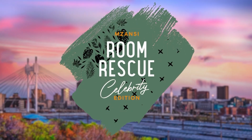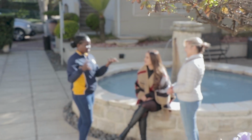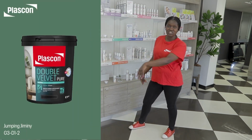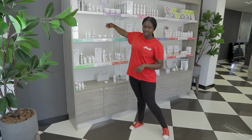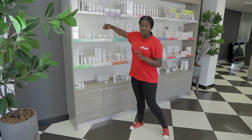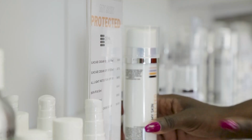Now that Patty and Cheryl have a better understanding of Sashi's vision, let's head over to the PLASCON team. Today is painting day at Alushi. Let's get started. For our first task, we're going to be painting these grey accents with our colour Jumping Jiminy, and we're going to carry that colour through into the cupboard over here, because as you can see, these products are white. So white against white doesn't really work. If the green goes there, it'll make the products pop and it'll look absolutely beautiful. Oh, but I need to take these products off.